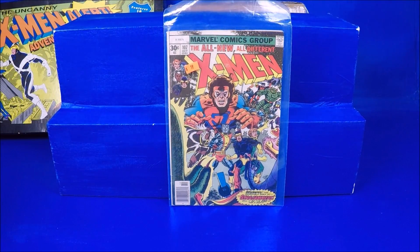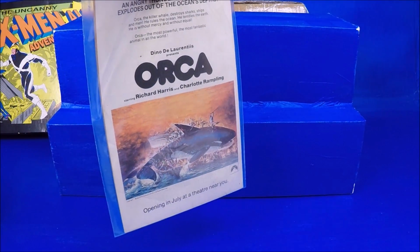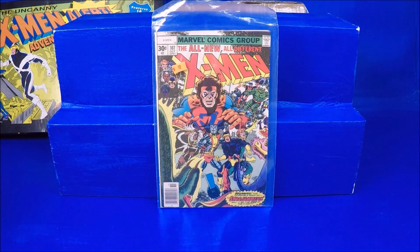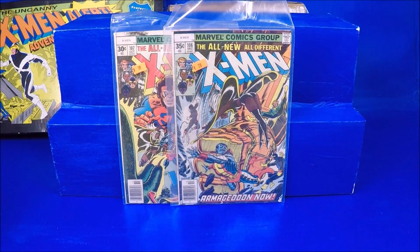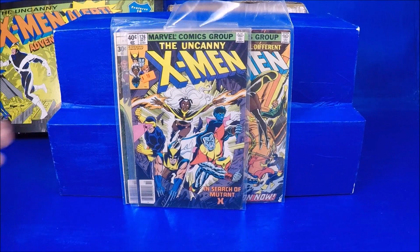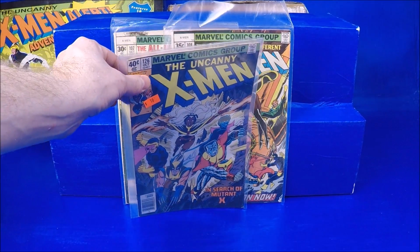X-Men 107. I mean, that's a pretty awesome issue. And it's like a very good plus. It's got a couple little tears. I mean, it's in pretty good shape. I think that's also the first appearance of the Starjammers. And then X-Men 108. He marked that one 20. And X-Men 126. He marked that 10. Now, all those are probably about what they're worth on eBay. If you bought them on eBay, that's about what you'd pay.